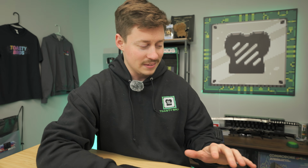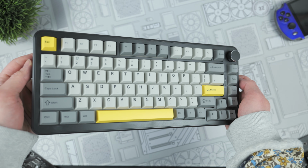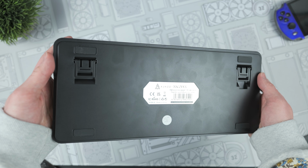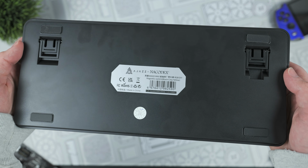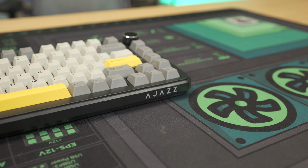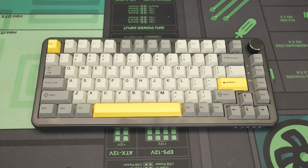I kind of like having the volume knob in this one. Got it. Okay, so this is a 75% keyboard with an 8,000 hertz polling rate. The adjustable actuation point goes from 0.1 millimeters to 4 millimeters. You can't fully verify this due to software issues, which Zach will talk about later in this video. It does come with an aluminum plate and hot swappable PCB, and the switches are unknown.